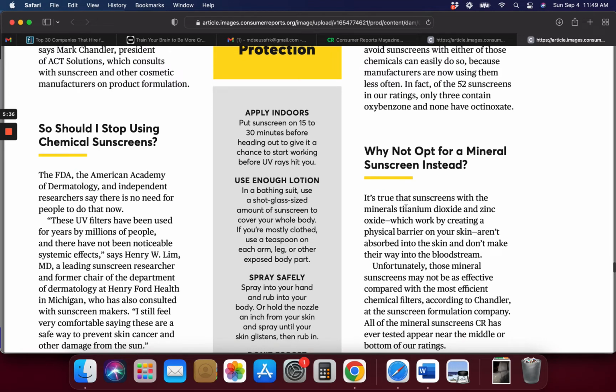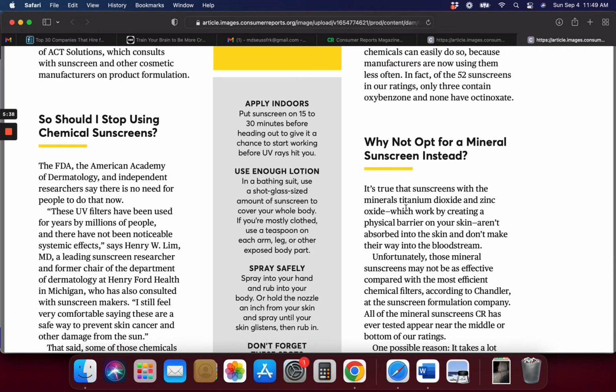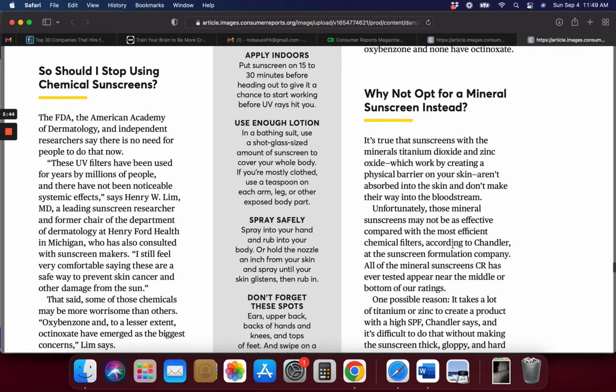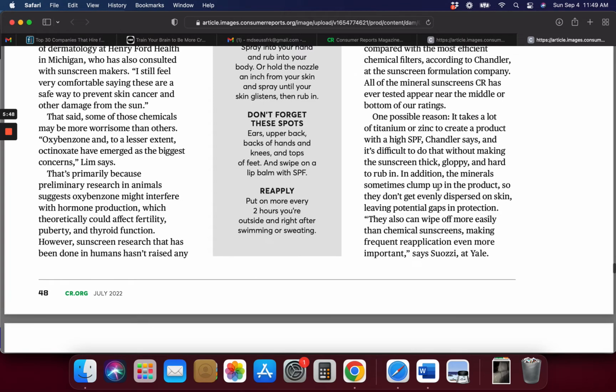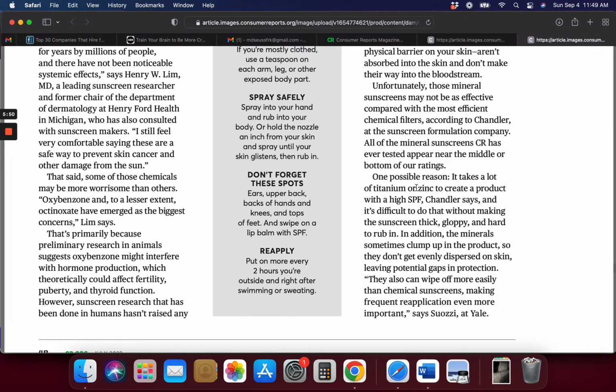So anyway, we're trying to work on saving money. Why not opt for a mineral sunscreen instead? I mean, this is not a dermatologist video, but one reason people don't go for minerals is that it takes a lot of titanium or zinc to handle the SPF, and they wipe off more easily than chemical sunscreens.